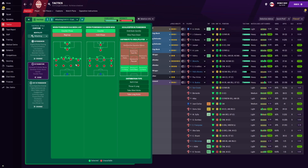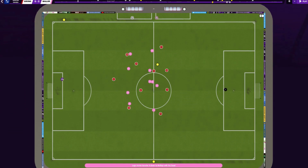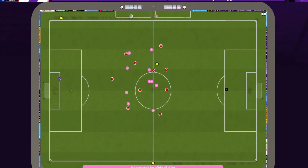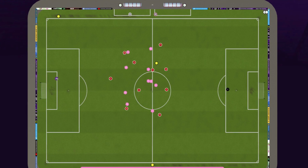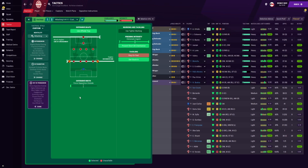When the goalkeeper is in possession, the only instruction he has is to distribute it to the fullbacks or the central defenders. Out of possession, we are going to be using an offside trap, a much higher line of engagement, to try and win the ball back as soon as possible. Of course, we want to be on the ball as much as possible, and our defensive line is set to higher. We are going to attempt to force the opposition to the outside. Our pressing intensity is set to extremely urgent. We are going to prevent short goalkeeper distribution, and we are also going to get stuck in.